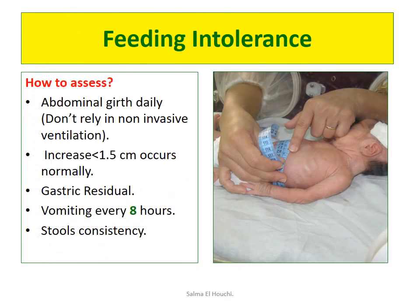Feeding intolerance is assessed by assessing the abdominal girth. If it increases, usually measure it before the feeding, not after. Check if there is gastric residual, check if there is vomiting, stool consistency, and don't depend on a single item to stop the feeding of the baby. Always look for other items.